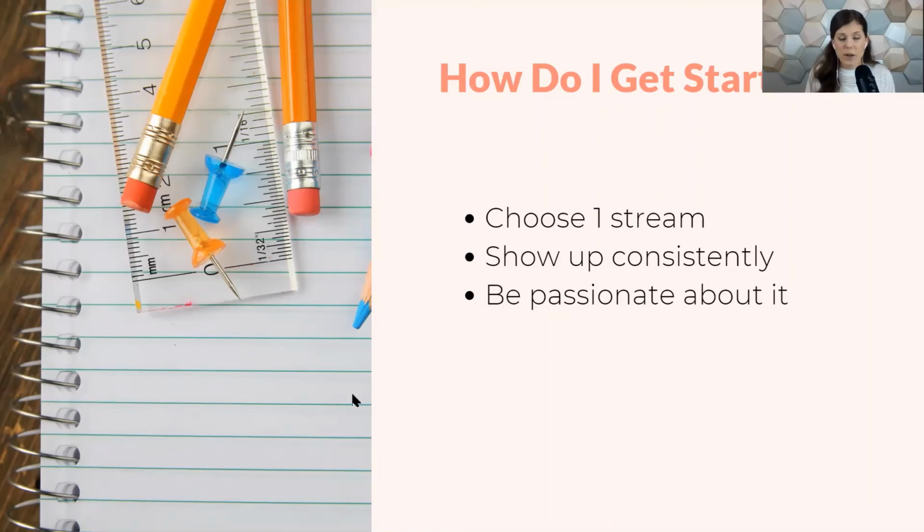And be passionate about it. The stream that you're picking needs to be something that you really, really are excited about and that you could talk about for hours. Like if you heard somebody from a distance at a coffee shop mention something that you're passionate about and it makes you just want to run over there and talk about it, that's what I'm talking about with being passionate. Or else if you're bored with it, then other people are going to be bored and they're going to feel your energy on it.